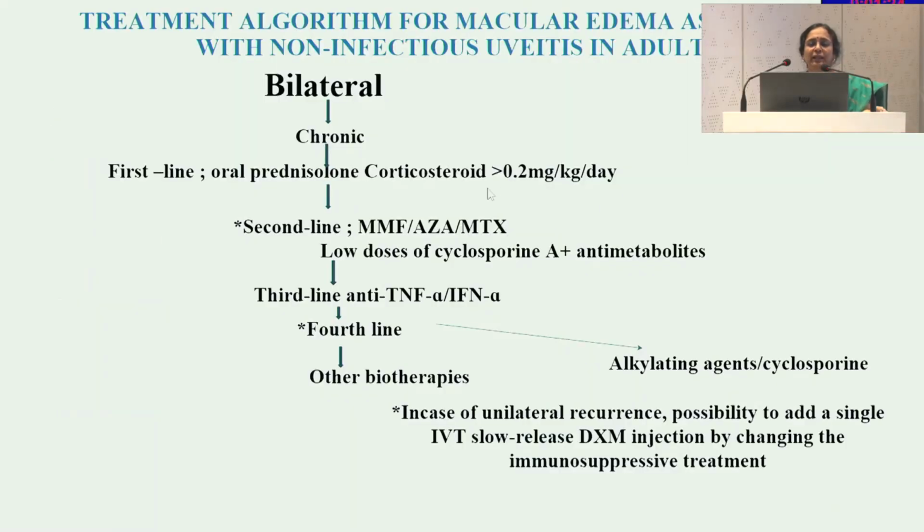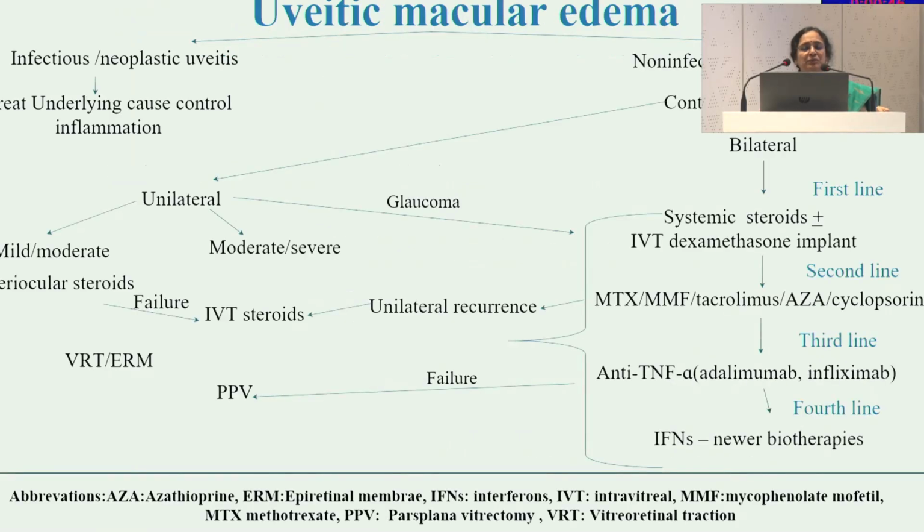Coming to the treatment algorithm for macular edema associated with non-infectious uveitis, bilateral, if it is chronic, the first line is corticosteroid therapy, that is, corticosteroid more than 0.2 milligram per kg body weight. The second line, if they don't respond, we add a systemic immunosuppressive therapy like MMF, azathioprine, and methotrexate, which we have tried in most of our patients presented. The third line is anti-TNF, and the fourth line is other biologic therapy. In case of unilateral recurrence, a slow-release dexamethasone implant can be added while changing the immunosuppressive agent.